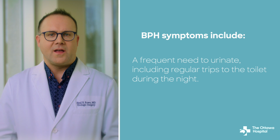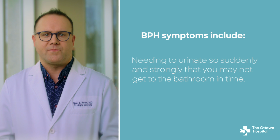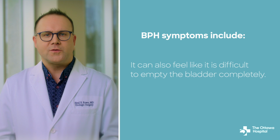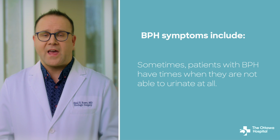Only half of men with BPH are symptomatic. Symptoms include a frequent need to urinate, including regular trips to the toilet during the night, needing to urinate so suddenly and strongly that you may not get to the bathroom in time. When urinating, it might be difficult to begin. There could be some straining to maintain a steady flow. It can also feel like it is difficult to empty the bladder completely. Sometimes, patients with BPH have times when they cannot urinate at all. It is comforting to know that BPH is not a cancer.